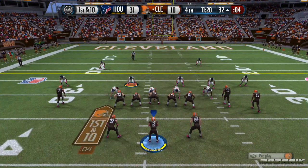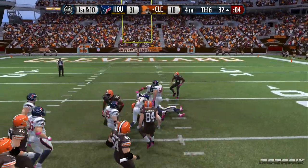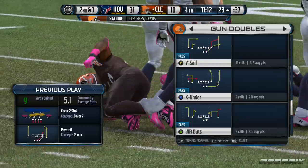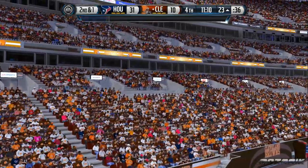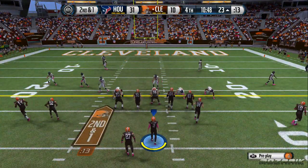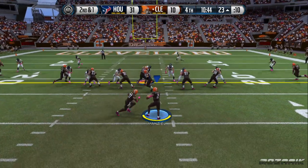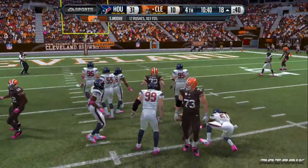Trying to beat the play clock. He'll get it again. Looking for some daylight up the middle. He's brought down at the 23-yard line. Coming up, second down. This has been a long drive so far. Gives it to him again. He's tackled beyond the markers.